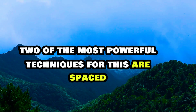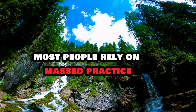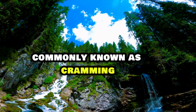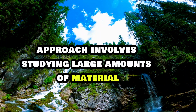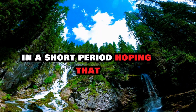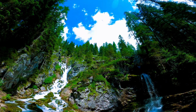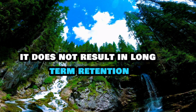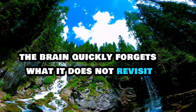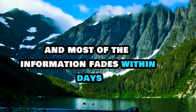Two of the most powerful techniques for this are spaced repetition and retrieval practice. Most people rely on massed practice, commonly known as cramming, to learn new information. This approach involves studying large amounts of material in a short period, hoping that the intense exposure will make the knowledge stick. While cramming might lead to short-term recall, it does not result in long-term retention. The brain quickly forgets what it does not revisit, and most of the information fades within days.